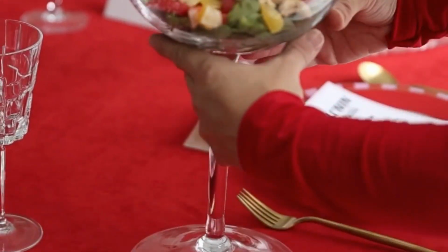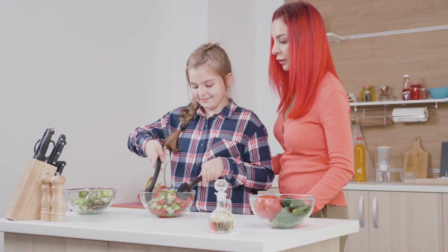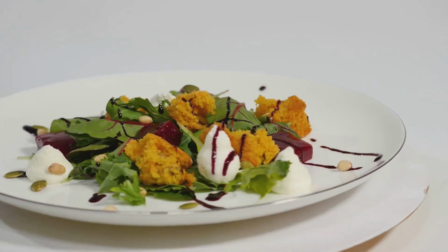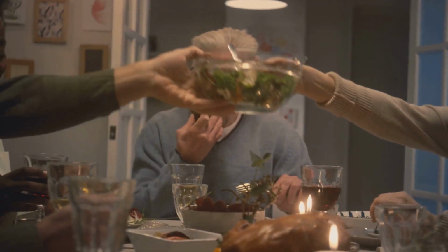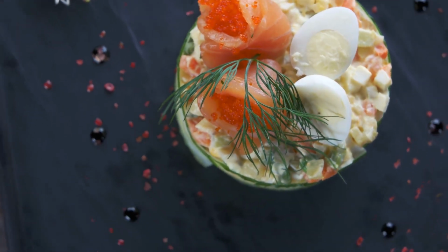The salad's layers are as meaningful as they are beautiful. It stands as a true icon of the region. Its festive look promises a feast for the eyes and the soul. The dish is a centerpiece, both visually and culturally. It's a taste that unites families and friends. Dressed herring is a celebration on a plate.